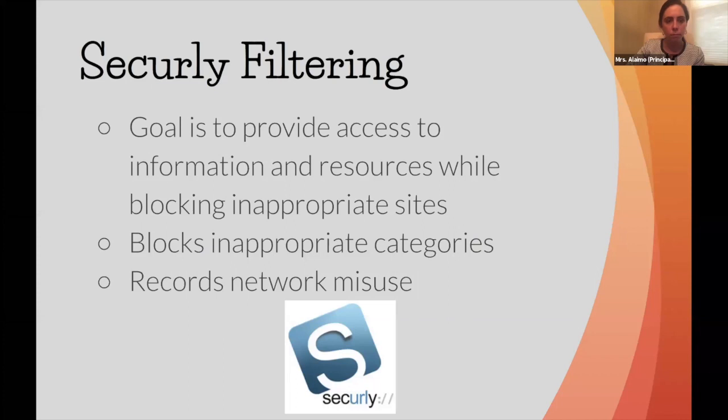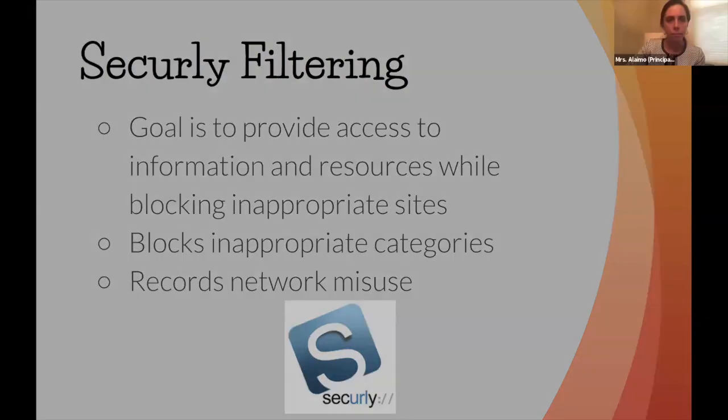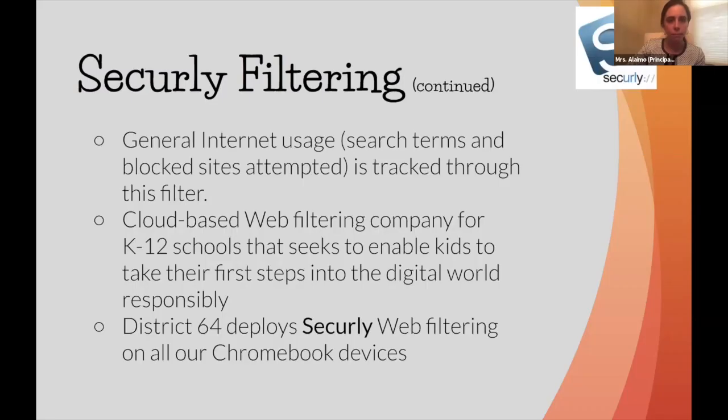Now, the goal is to provide access to information and resources, and to block any inappropriate sites. It records network misuse and general internet usage, and search terms that are blocked are tracked right through the filter. District 64 deploys Securely on all the Chromebook devices. So every single Chromebook device that we have in the district has Securely web filtering on it.